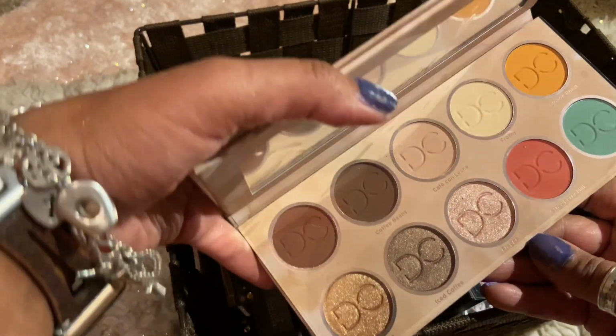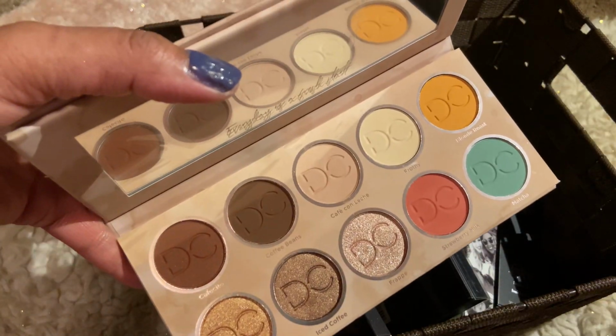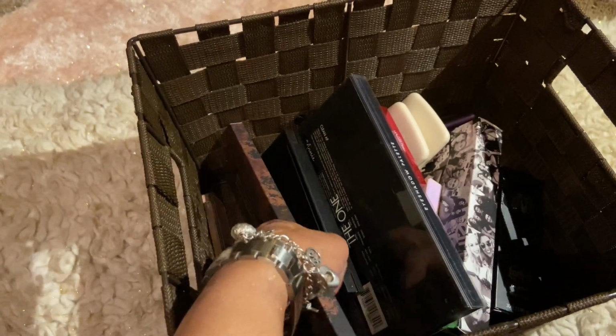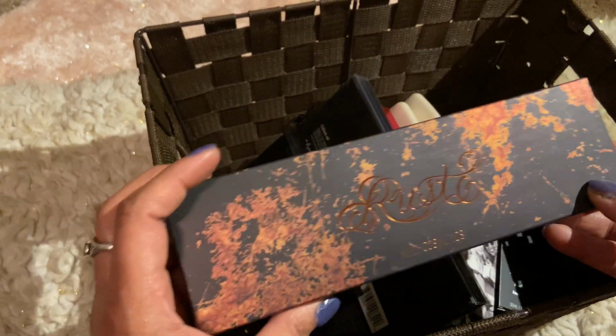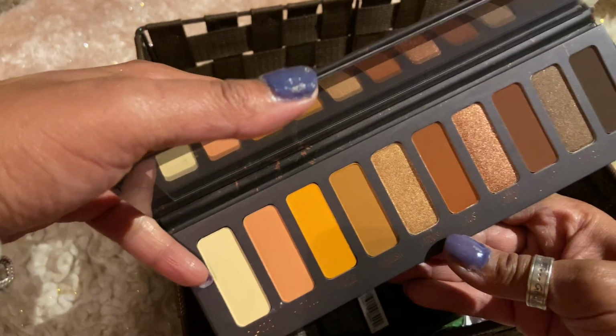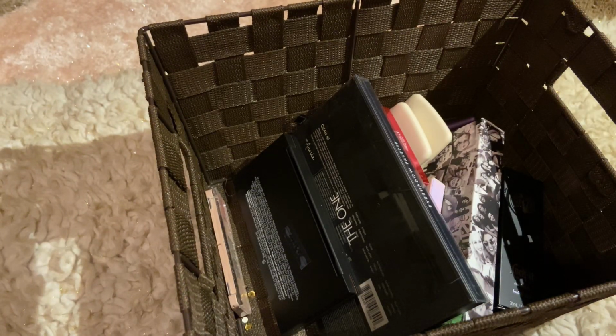I also grabbed the Latte 2. Okay. I also grabbed the Rust palette from Melt Cosmetics. I really dig Rust. I mean, Rust. Melt. I really dig their aesthetic. I don't think I'm going to get the 420 palette because I have enough greens, but I really dig their aesthetic. I just think they're cool. Like, I want to hang out with them.